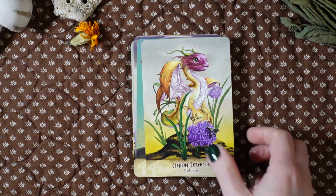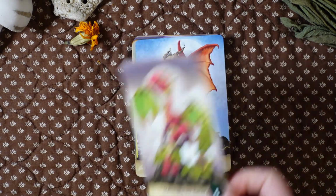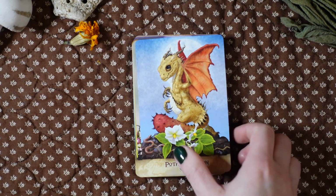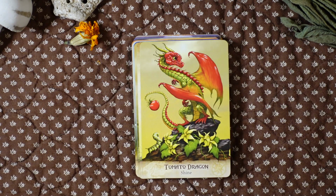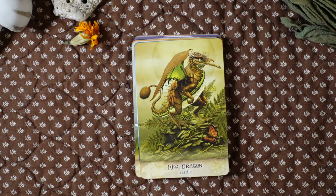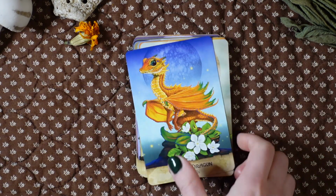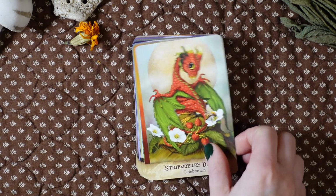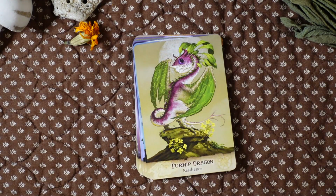I love it in the summertime when the garden is in full swing. Was in full swing. Again, I've only had this one season though. But I imagine that's when it's always going to come out. Although, I think if I was just in a fantasy mood, I think this would come out for that as well, because these dragons are so adorable. I love it so much.